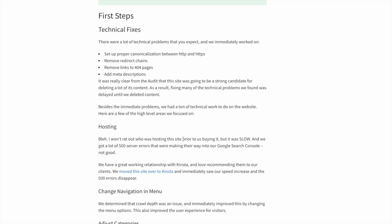But so we had a lot of those immediate fixes, and you'll see if you do a site audit in like Ahrefs or Screaming Frog, like you'll get some really immediate wins back. Hey, go fix this, go fix that. So we did all that right out of the gate.